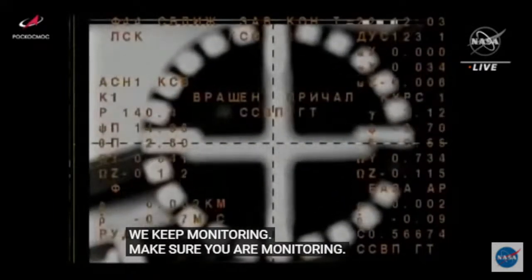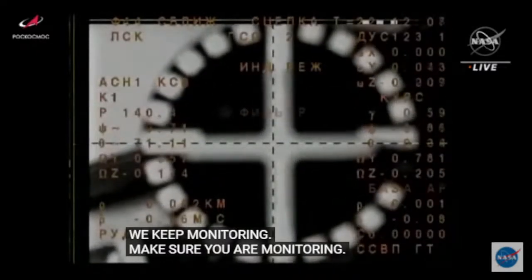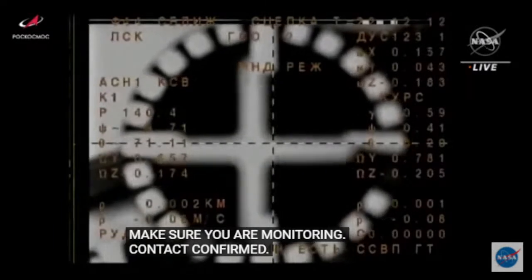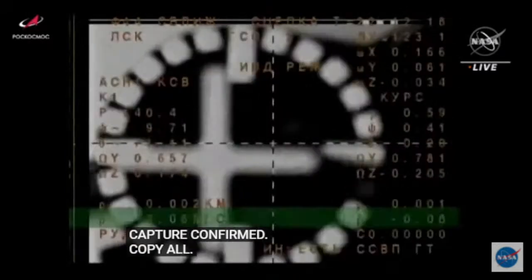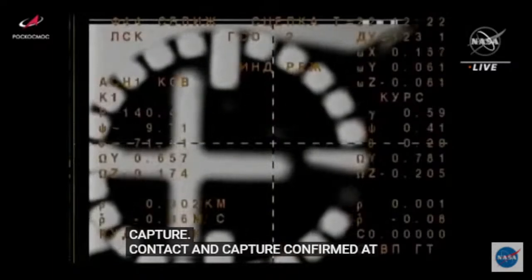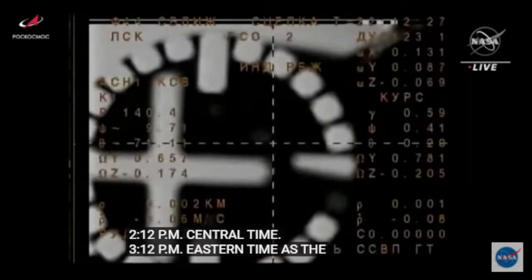Mechanical connection. Contact confirmed. Capture confirmed. Excellent. Copy all. Capture and mechanical. Contact and capture confirmed at 2:12 p.m. Central Time, 3:12 p.m. Eastern Time as the International Space Station and the Soyuz flew over eastern Kazakhstan.